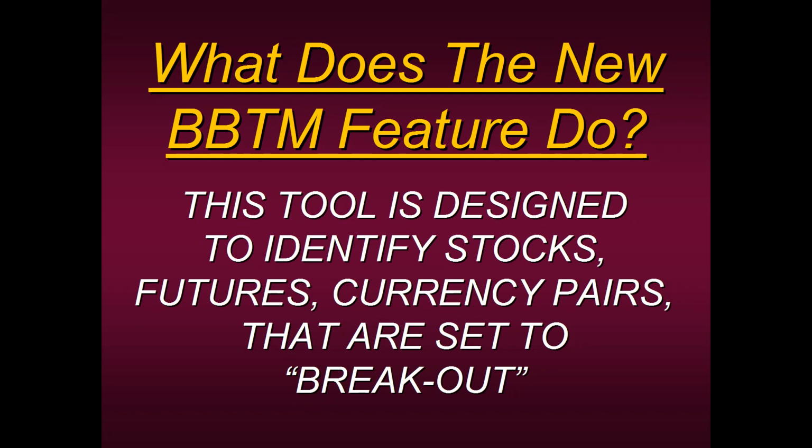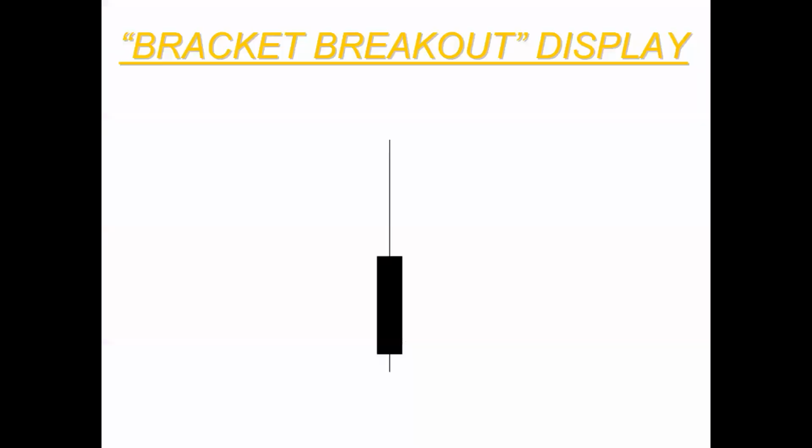That's all it does. It doesn't look for a trend. It doesn't look for a top or a bottom. It doesn't look for a specific pattern. Really, all it's doing is saying, listen, according to the proprietary requirements, most likely there's going to be a breakout, but we don't know which way. See, that's how sensitive this is. But it's extremely simple because it's based just off one generic bar.